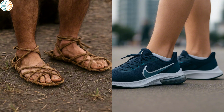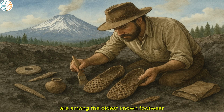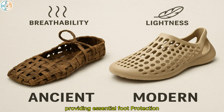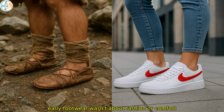materials, and purpose. The earliest examples of footwear were born out of necessity, protection from the elements. The Fort Rock sandals, dating back to 10,400 to 9,100 years ago, are among the oldest known footwear, made from twined sagebrush bark. These sandals were lightweight and breathable, providing essential foot protection against rough terrain. Found beneath a layer of volcanic ash from Mount Mazama, these ancient shoes stand as a testament to early ingenuity. They were simple, practical, and suited the needs of people living in harsh environments. Early footwear wasn't about fashion or comfort, it was about survival.